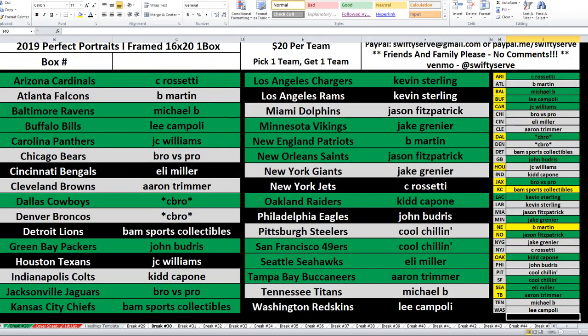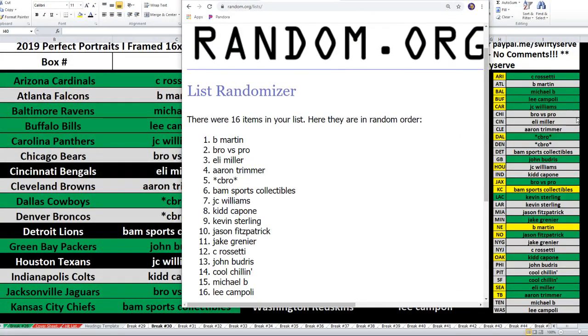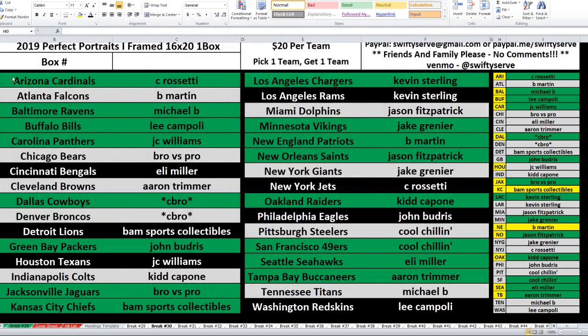All right, so again, and this is very important, compare all of that gray over there to the white in the list, because there are colors everywhere over here. B. Martin, 1. Bro versus Pro, 2. Eli, 3. Trimmer, 4. C. Bro, 5. Bam, 6. JC, 7. Kid, 8. Kevin, 9. Jason, 10. Grenier, 11. Rosetti, 12. JB, 13. Cool Chillin, 14. Mike B. and Lee Campoli, 15 and 16. You guys are good. Take a few. Do your trading.